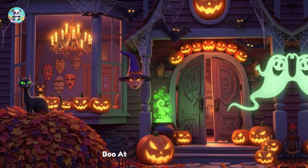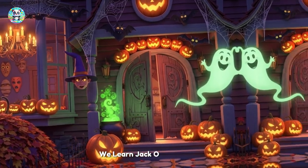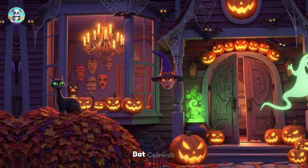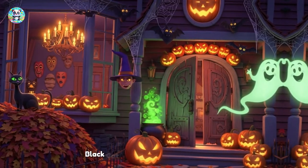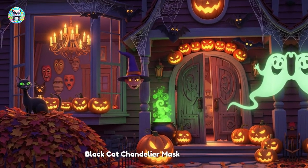Boo. At the Halloween house, we learn jack-o'-lantern, door, bat, cobweb, witch's hat, cauldron, ghost, leaf pile, black cat, chandelier, mask, and candle.